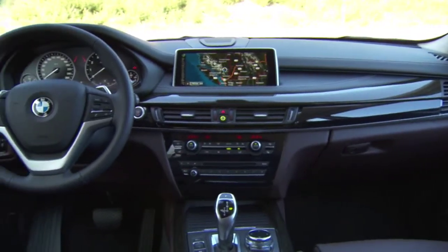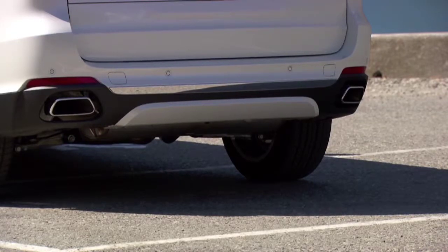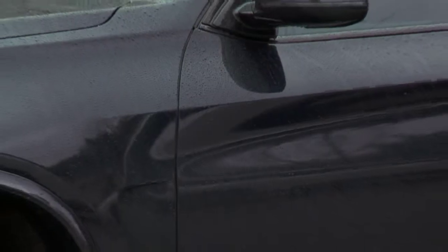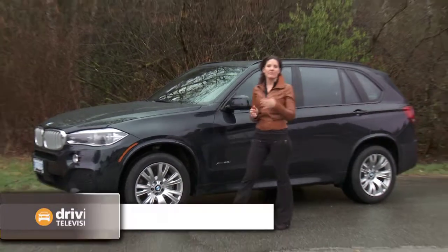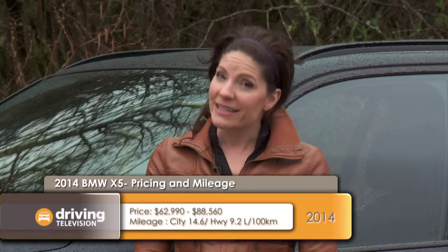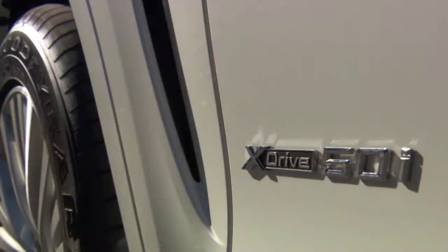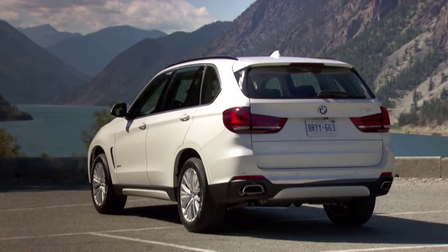The X5 you see here is the top xDrive 50 gasoline version. There's also an xDrive 35 gasoline and an xDrive 35D, which is the diesel version. Now, of course, it's nice to drive the top-of-the-line model, but in reality, I think most people will go for the 35 Turbo in either gasoline or diesel. Now, the diesel has so much torque, the V8 is overkill. All X5 models come standard with 19-inch wheels, but BMW packages their products to be offered with bigger wheels depending on whether you want the Sport package or not.